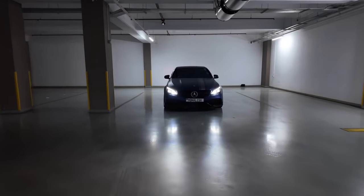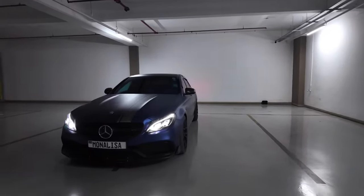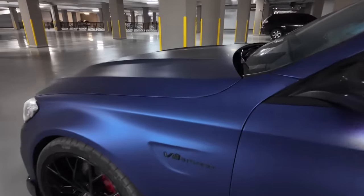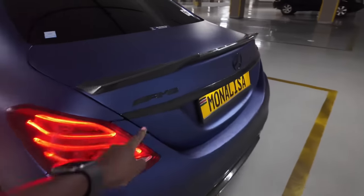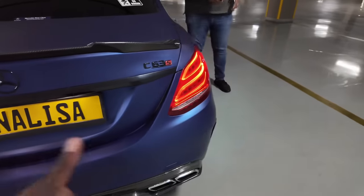As you can see, it looks a bit darker when it goes in a dark spot, but under the lights, you can see the blue, you can see the body lines, you can see everything. Oh, we also did the badges in black to match the theme, which was black and blue. As you can see, even the AMG, this one was already black before. Everything is now black and blue.